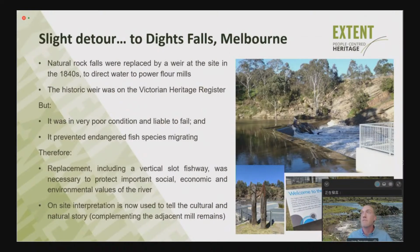But the weir then fell into very poor condition, and because it was deemed liable to fail, it had to be removed. And at the same time, there was a need to try to restore the natural values by returning the ability for migratory fish to swim up the river, and therefore enter more of the river system. So the weir was removed completely, and again, I was the monitoring archaeologist pulling these piles out of the river, and it was replaced.